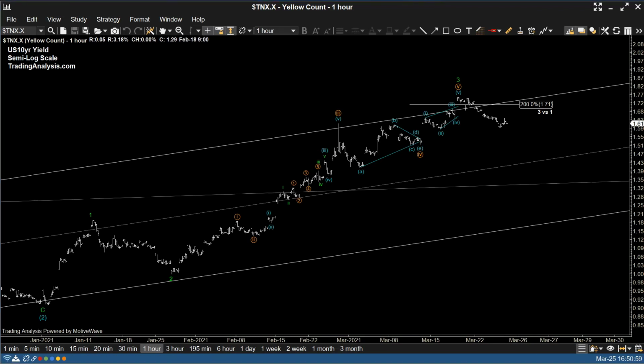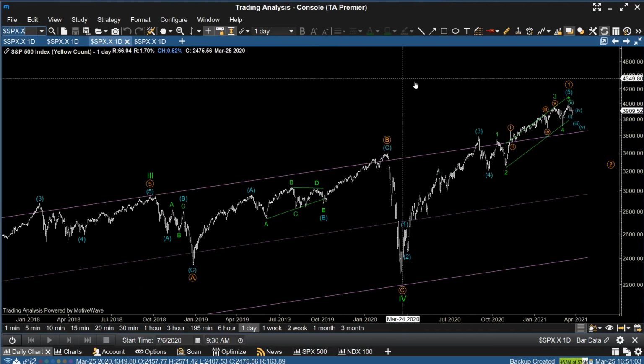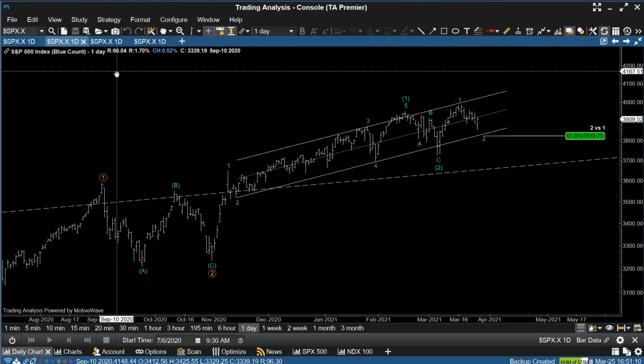So what I want to do is bring you up to speed with what I'm seeing and what I'm watching currently in the broader market indexes. What we're tracking here is essentially a counter-trend corrective pullback. And regardless of where this counter-trend corrective pullback fits into the bigger picture, it should still present an entry opportunity, a buying opportunity, and a tradable low.